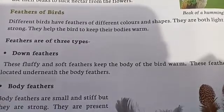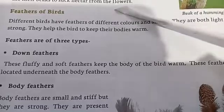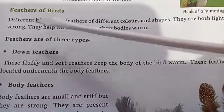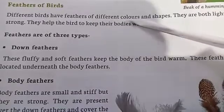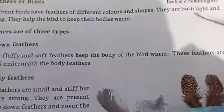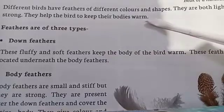We were doing lesson 3, birds. Let us continue. In the previous video we read about the beaks of birds. Now let us read about the feathers of birds. Different birds have feathers of different colors and shape. They are both light and strong. They help the bird to keep their bodies warm.